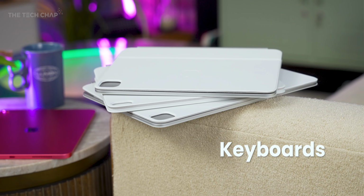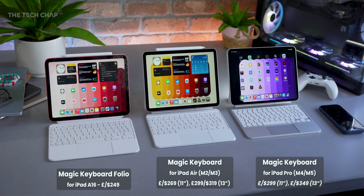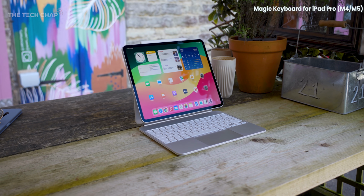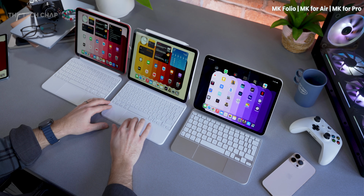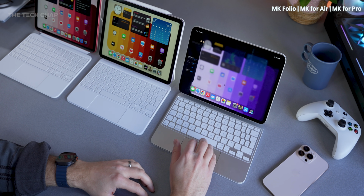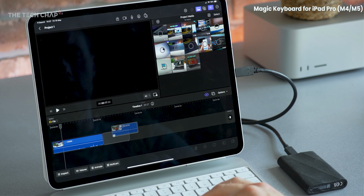As for keyboards, Apple actually has a dedicated option for each of these, except for the Mini, which I think is just too small, but you can use a third-party Bluetooth keyboard. You've got the Magic Keyboard for the iPad Pro, the Magic Keyboard for the iPad Air, which is a little bit different, the Pro one's a little bit more premium, and also the Magic Keyboard Folio for the base iPad. All have great keyboards and touchpads, although only the Magic keyboards for the Air and the Pro have a more premium glass trackpad and also a USB-C port on the side here for charging, which obviously frees up the other USB-C port on the iPad if you want to plug in an SD card or a USB drive.